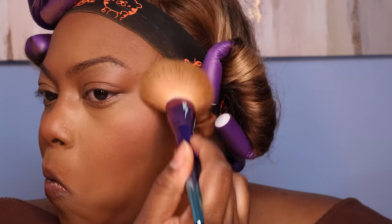There's just something about blush on my nose that I love so much. It's so cute. Girl, that's cute. Ooh, chef's kiss. Make sure you go over everything with your powder brush again. Make it cohesive and seamless, honey.